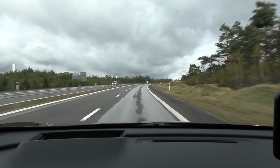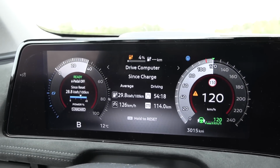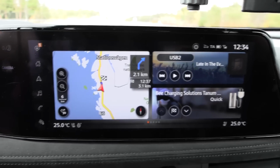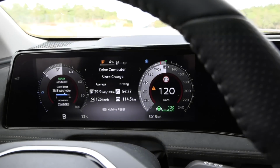Oh, we are getting close to Strömstad. We have 4% no indicated range left. Shit! And we're still 3 kilometers away from the charger. Uh-oh. Please don't die on me. Don't die on me now.